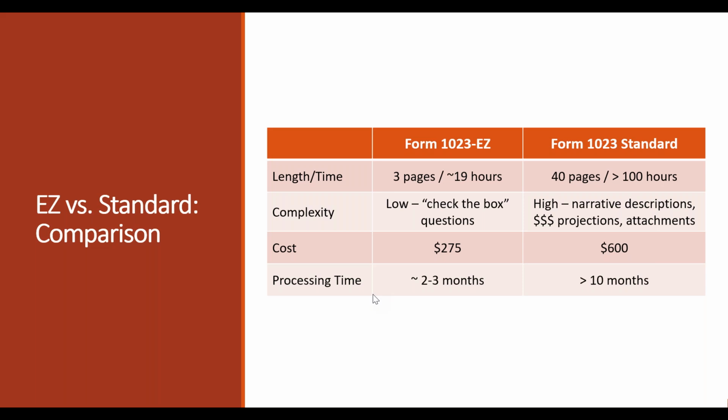And I just want you to compare that against the estimate for the full form, which is over 100 hours. So, you do see a real difference in complexity and length of the forms. The full form asks a lot more questions and also asks questions in a more detailed way. So in the easy form, as we'll see, we're going to click through every question in the form in a second. It's a lot of checking the box and giving really short yes or no answers.